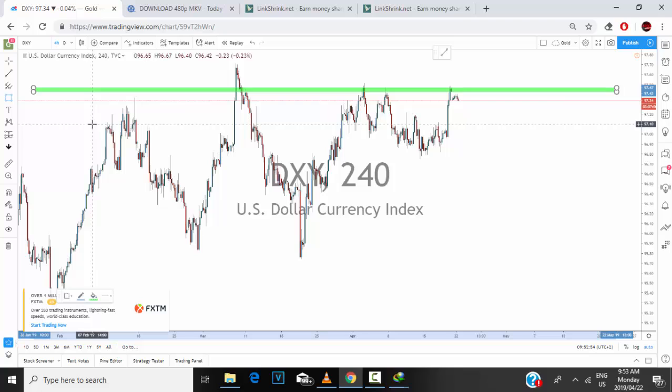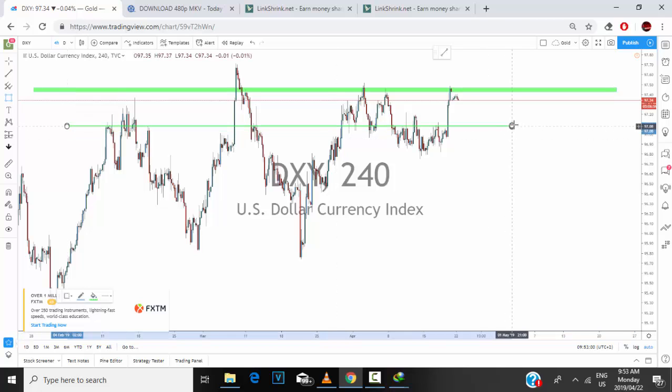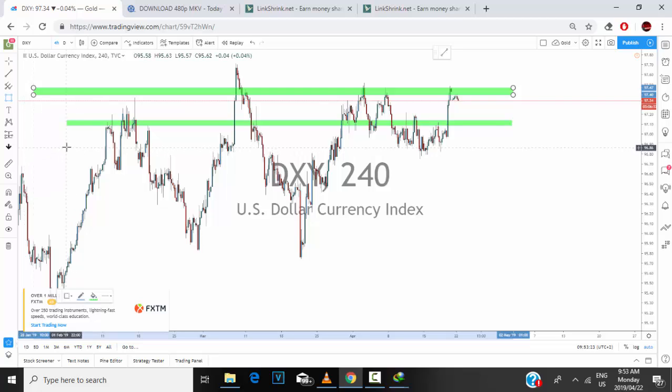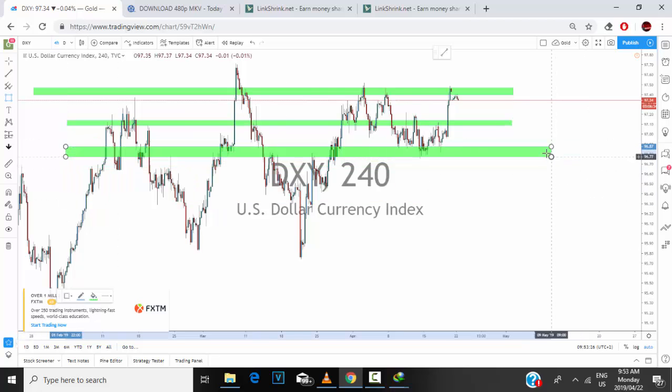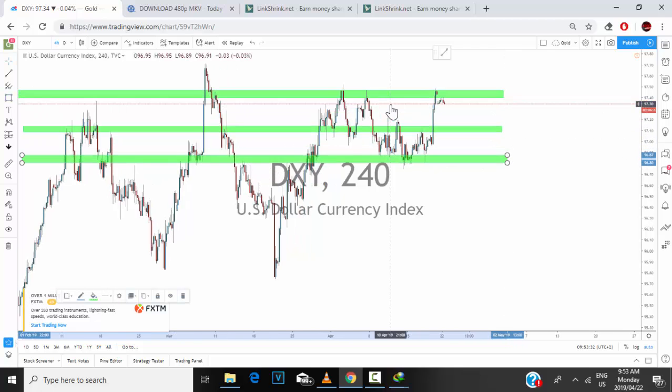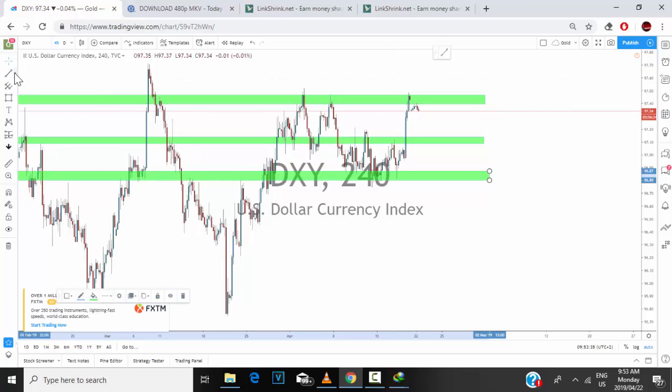And then let's continue, and then we have this region right here. Let me just reduce that. And then just to put the last one, I think we have this region right here. Oh, flip. Yes, this region right here. So let me just draw my trend lines or my parallel channels.